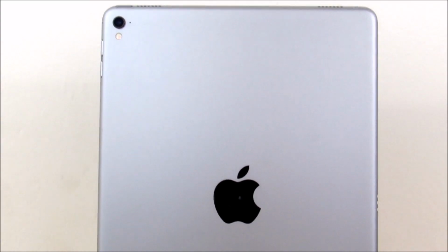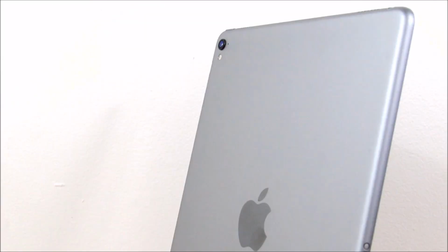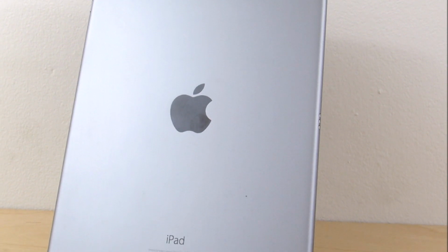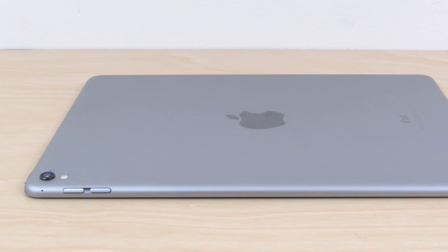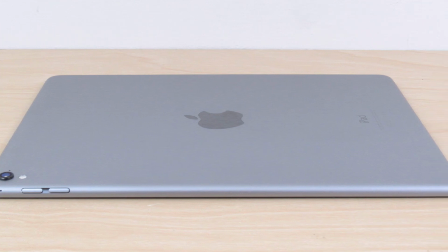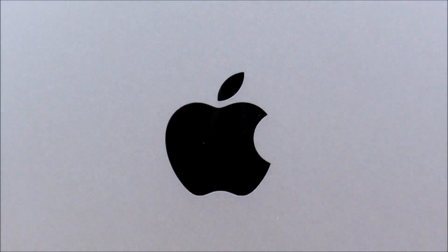So this is Apple's new iPad Pro 9.7, a smaller brother to the 12.9-inch Pro with some added benefits. Is this the Apple tablet we all been wanting, or is this just a slight improvement over the Air 2? Let's check it out in this first look. Let's get into it right now. Let's go.